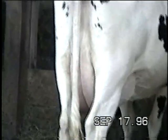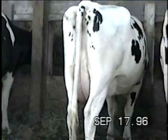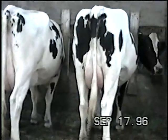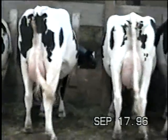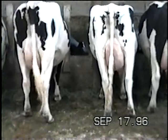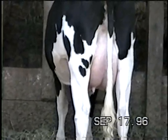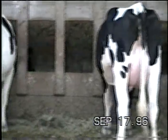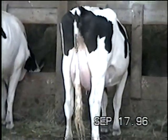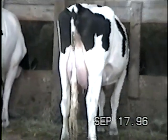Easy choice. Sophisticate. Oh, excuse me, Superpower. There's the Sophisticate. This is Emphasis Elegay again, the younger one of the two. Country Hattie. I really love this cow.